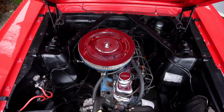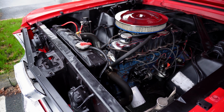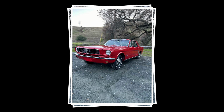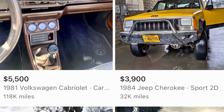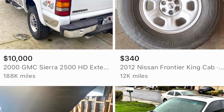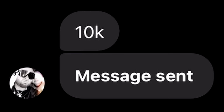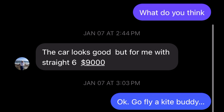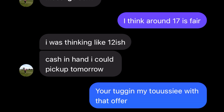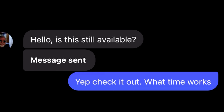After looking over the market, I felt like $17,000 would be a fair price for the Mustang. So I took some pics and posted the listing. If anyone's ever used Facebook Marketplace before, you know what happened next. Low ball after low ball after low ball. After countless offers, I got a message from a mysterious man with sunglasses. He seemed like a serious buyer, and after a quick phone call, we set a time to meet.